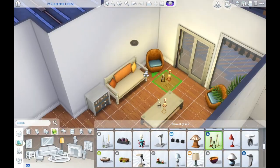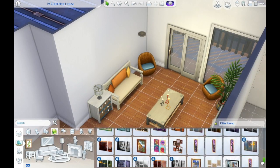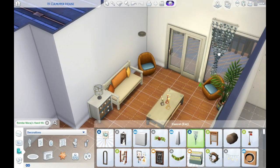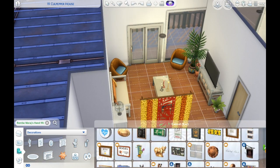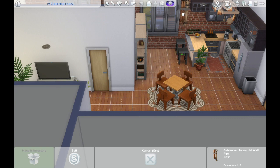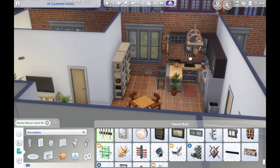Adding some more furniture here. Making something smaller, because that lamp is really big. And on top of that, that tall little shelf next to the couch would be so big. Nothing's the right size ever, I think.